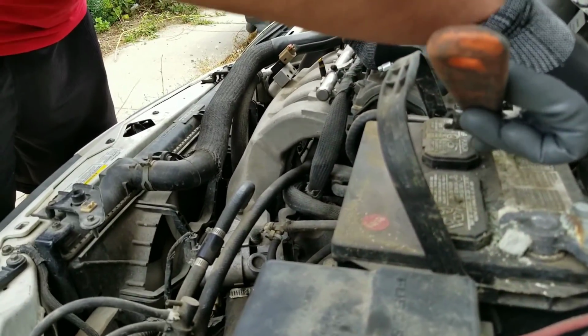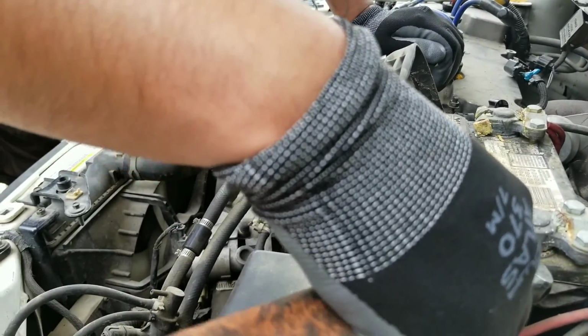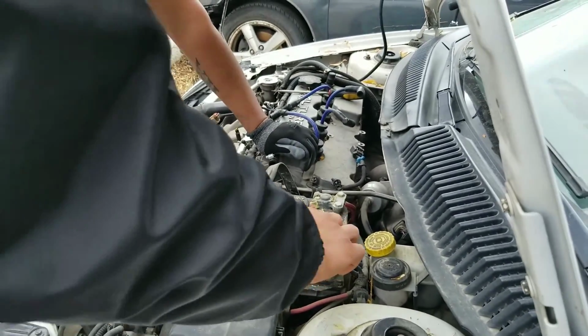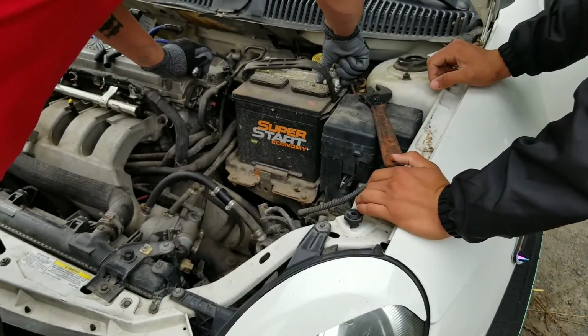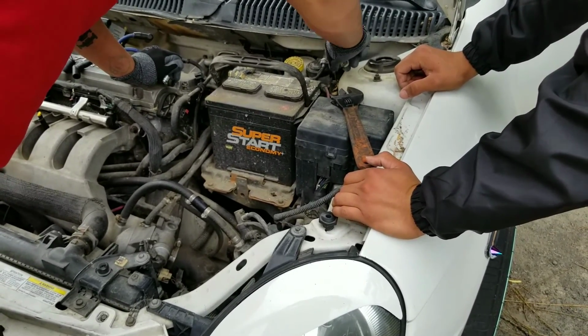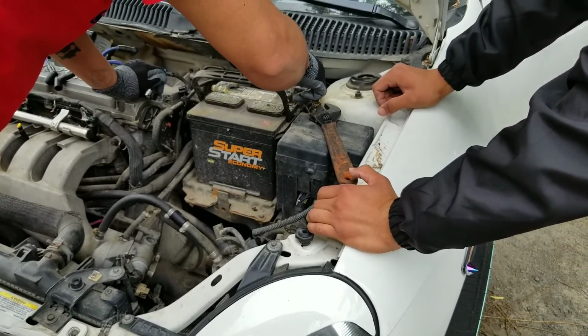What's going on here? Don't shock yourself. They just take the ground out first. They used to come off like this when I just pry them off. Oh, we got a big problem here. We got no WD-40 and a hammer. So you know it's gonna be a long night. You got it? Nice. There you go. Wiggle it.